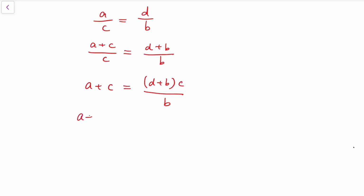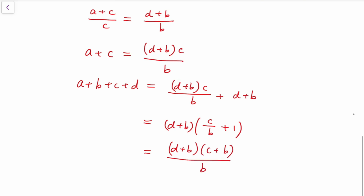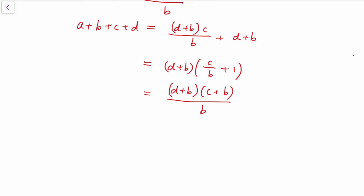Then we can add b plus d to both sides. So on the left we have a plus b plus c plus d, while on the right we have (d plus b) times c over b plus (d plus b). On the right we can take out the common factor, and so we have c over b plus 1 inside the bracket. Now we can see that this sum equals (d plus b) times (c plus b) over b. So now we can analyze this fraction.